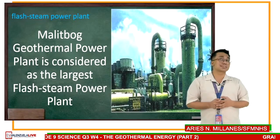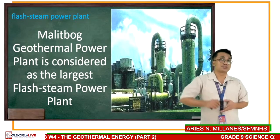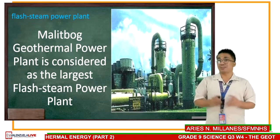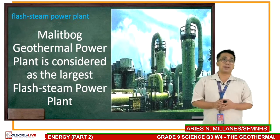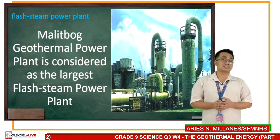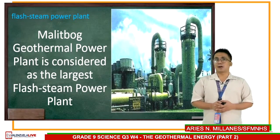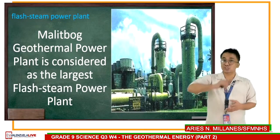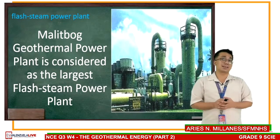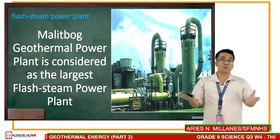The Philippine archipelago also sits over a tectonically active area called the Ring of Fire that rims the Pacific Ocean. Government and industry in the Philippines have invested in flash steam power plants, and many provinces in our country enjoy their cheap and clean source of energy. Today, our country is second only to Indonesia in its use and production of geothermal energy in Southeast Asia alone. And we are third in the whole world.